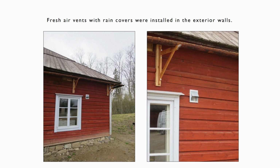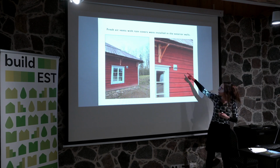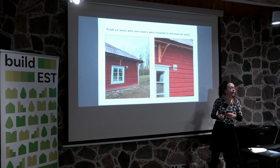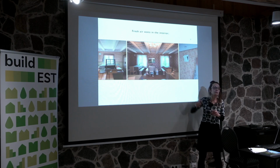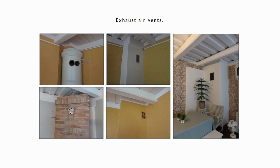And the main measures were adding vents, like here, see vents with a rain cover on the exterior or on the facade. They're not very striking, and you see a lot of this kind of vents in historical buildings in Finland. And that's what it looks like on the inside. You have those rather expensive vents, but I think that they work quite well with this historical environment.